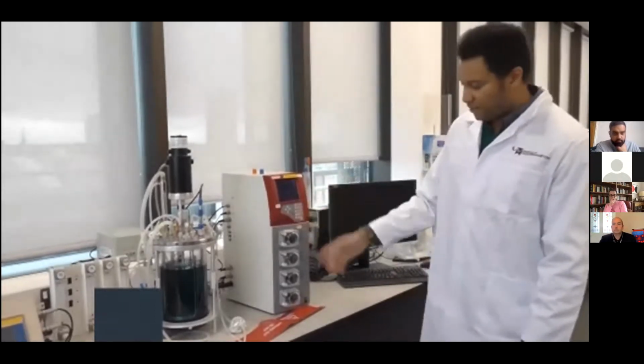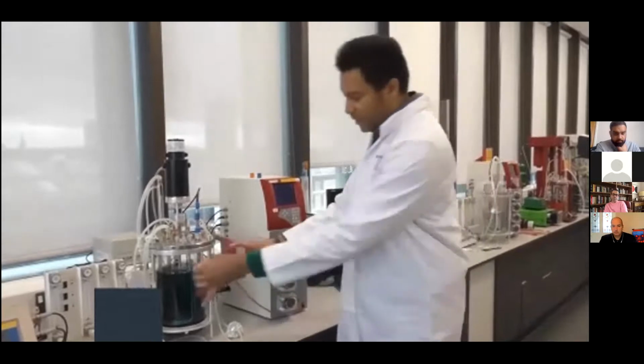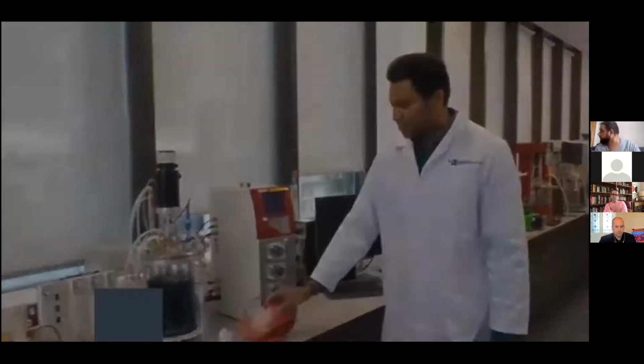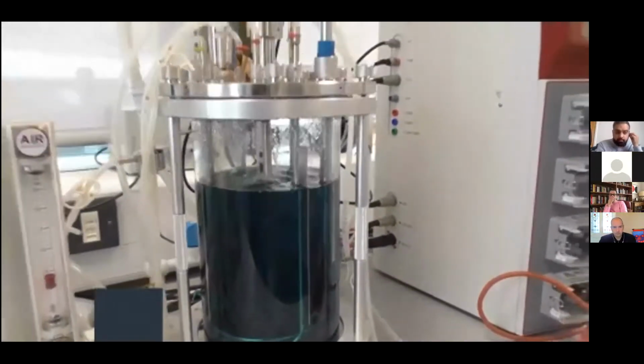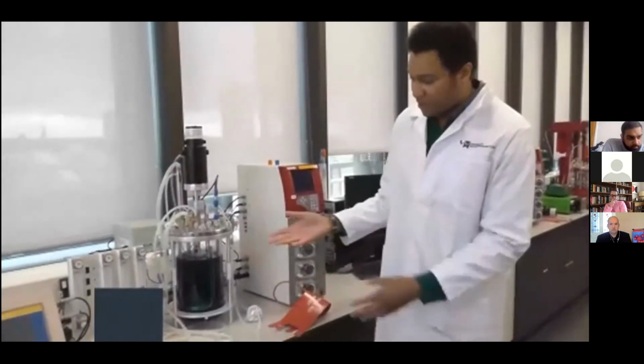And this machine here helps us to control the conditions of the reactor, so we can control the temperature with this little belt here. So this can heat up and warm up the vessel. We can also change the pH, and we can also increase the speed of the impellers, which spin around and make the bubbles, so that the oxygen levels can go up and makes the bacteria grow more.